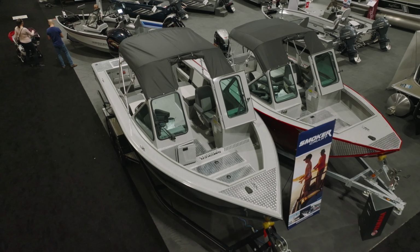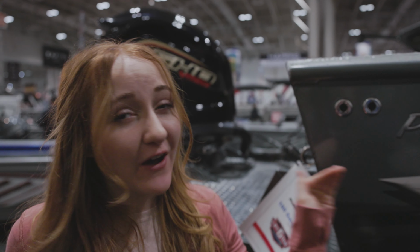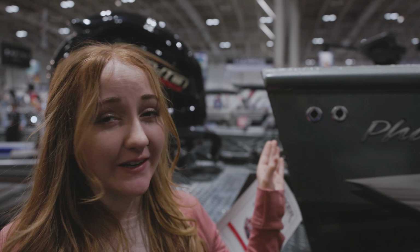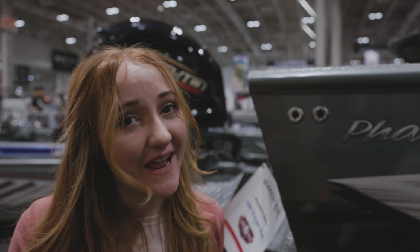This is the biggest boat that Smokercraft makes, and if I was ever out in the Great Lakes and got caught in a storm, I would definitely want to be in this thing. Let's hand it over to Mike.